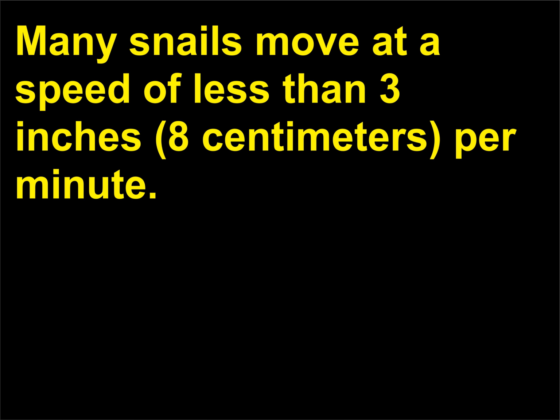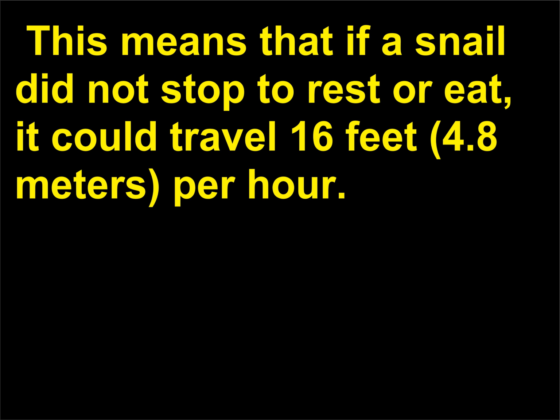Many snails move at a speed of less than 3 inches (8 centimeters) per minute. This means that if a snail did not stop to rest or eat, it could travel 16 feet (4.8 meters) per hour.